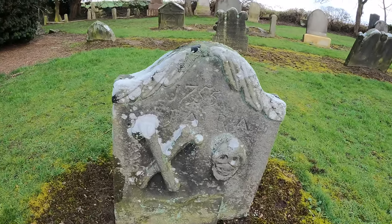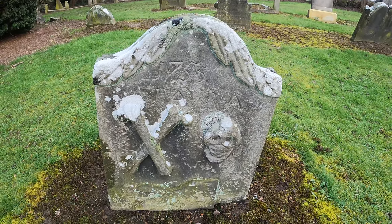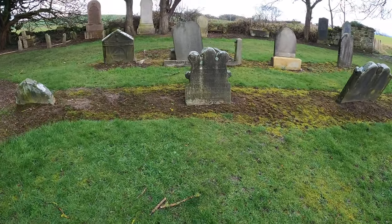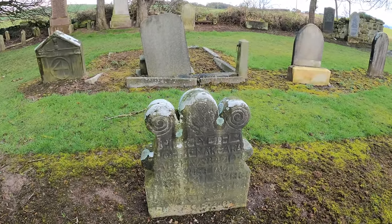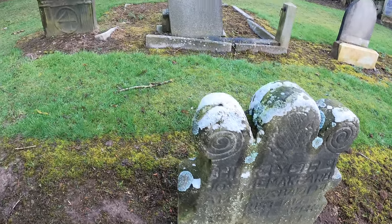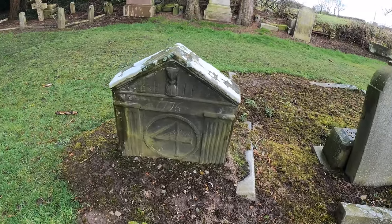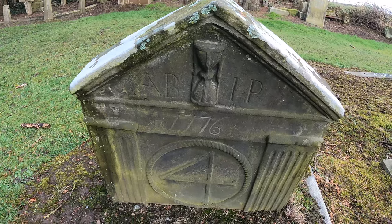JA and RA 1755 with a very smiley skull there. A strange one with a number 4 with a rope around it. Not really sure what it means, maybe he was a rope maker or something.